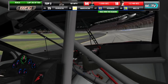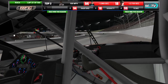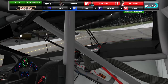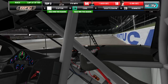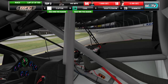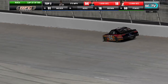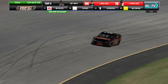He is trying to track down Jerry West, and it looks like now Jerry West had opened up a bit of a gap. Radford was just about a half second behind him, and now he has fallen almost a full second behind him. So Jerry obviously found the line that really started working for him. We'll see if he can get caught up to him. As we are nearing the halfway, we're on lap 37 of 100.